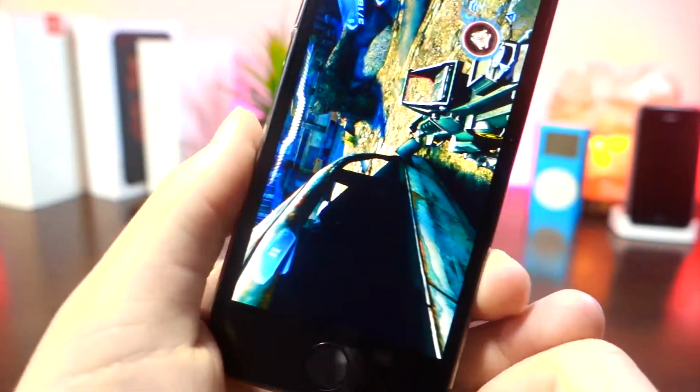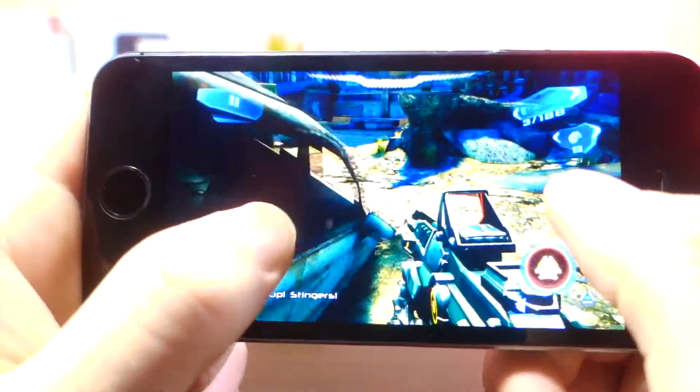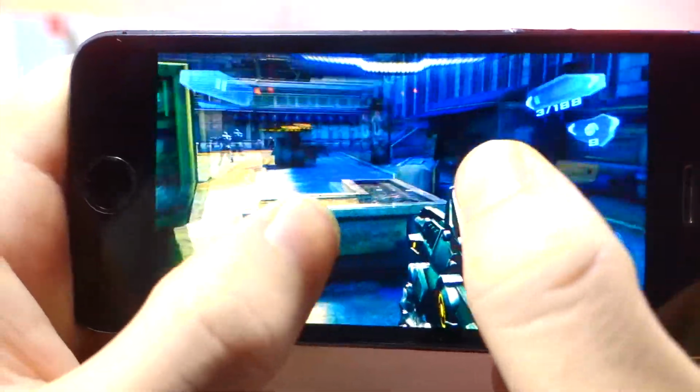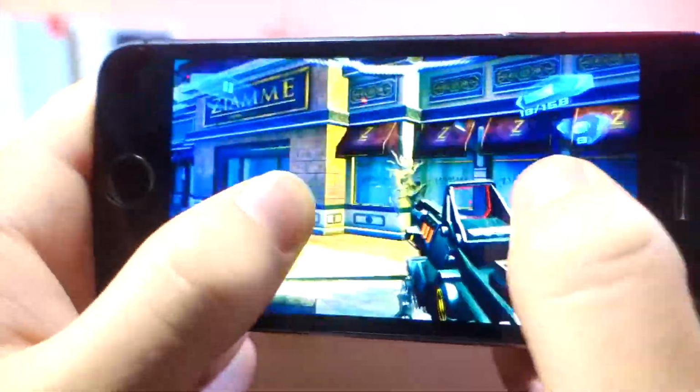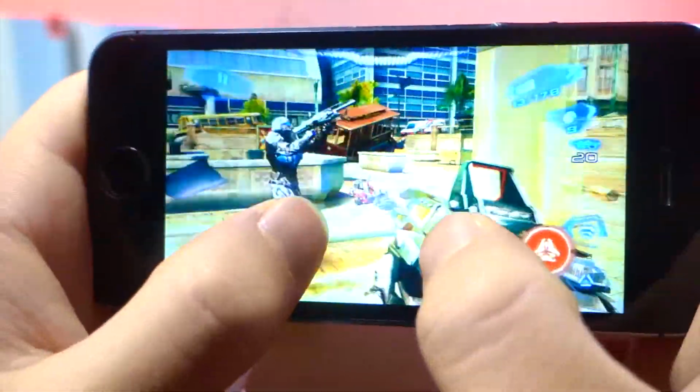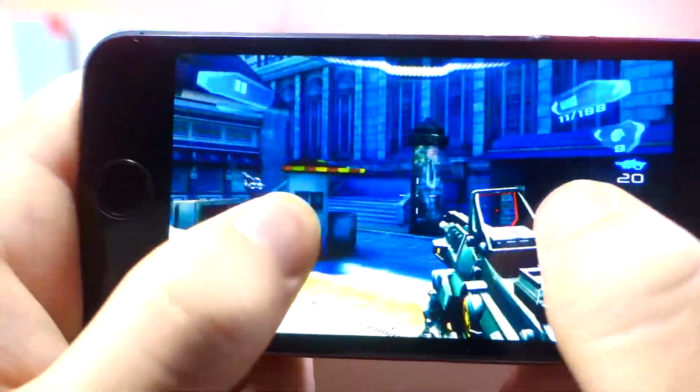Now, this app right here is probably one of my favorite games. This game is called Nova. Nova is a great 3D graphics intensive game that lets you run around and shoot people. It's so fun. It reminds me a lot of Halo, and it has multiplayer, and on top of that it's got its own campaign.